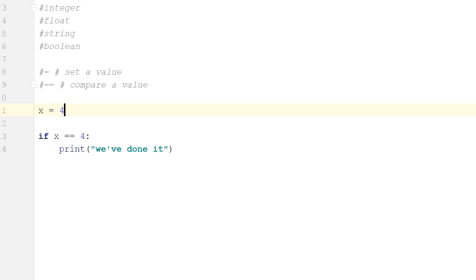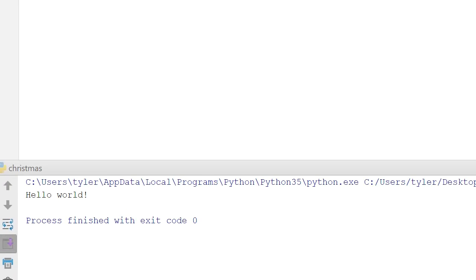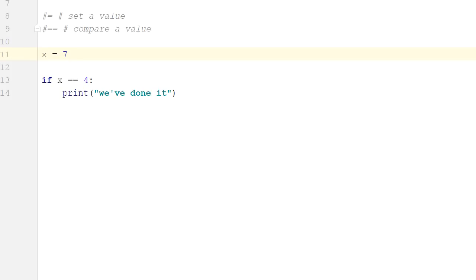However, if we change x to be 7, and then we run this, you're going to see real quickly that we have not done it, because x is not equal to 4.